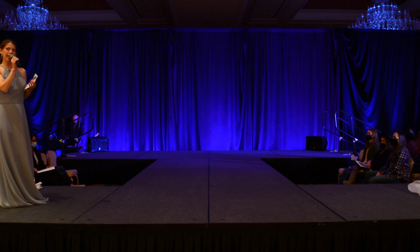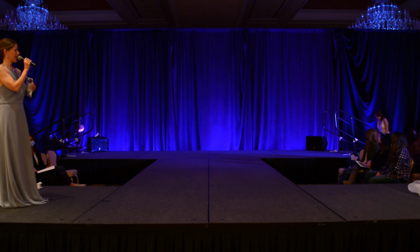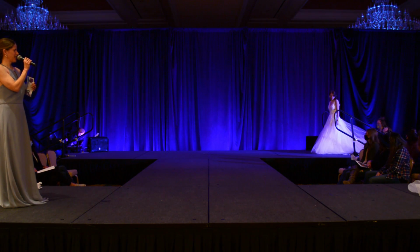So we carry two lines of dresses. We carry MoriLee and Maggie Sottero. This is a MoriLee dress, and this is called Rosa.